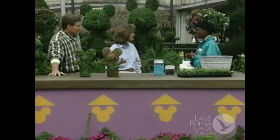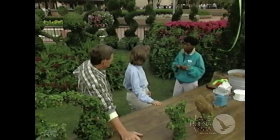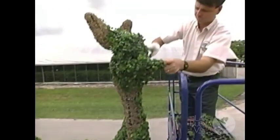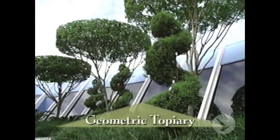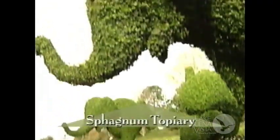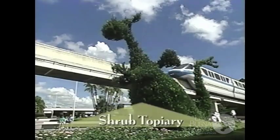Well, topiary gardening, or the Disney style, being that it's so complex, the gardeners have had to adapt to that and create unique and complex ways and methods of creating such topiaries. And with this method, it can take anywhere from 10 years to create a shrub topiary, or a little less than a month to create a sphagnum topiary. Wow. What types of topiary are there? Well, there's your geometric form type topiary, which is free forming. Then there's your sphagnum character topiary, and also your shrub character topiary.